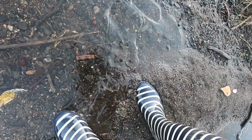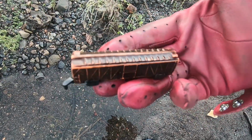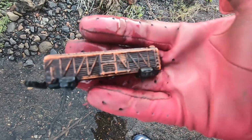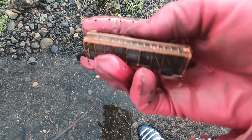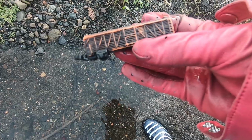Ooh, a bit icy there. But there's something in there. What do you think that is? Let's have a look. Oh, it's a little coach of a train. The wheels are gone. Oh, that's lovely. I think it's copper too. Or it could be plastic. I'm not sure, and I'm not taking my gloves off to find out because it's far too cold. Oh, that is lovely.